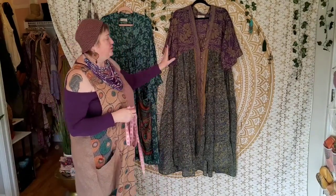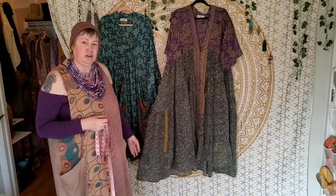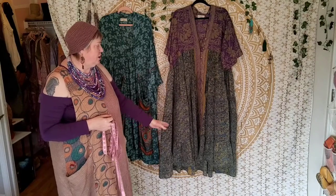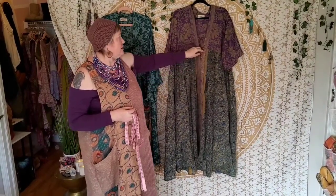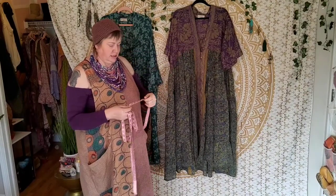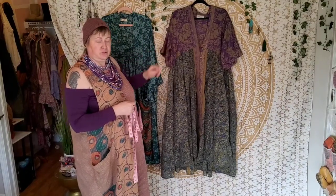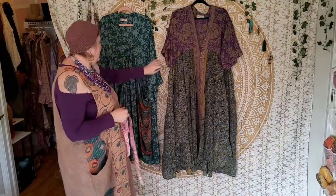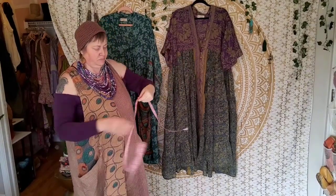So, okay, I've already done a review on this beautiful maxi, but I wanted to give you some dimensions for her. So whilst I'm here, the Twilight Maxi dress. Okay, I already did a review, said she's great for plus sizes. She's tighter under the arms, okay? So she's a little bit tighter than this dress, but I will give you some measurements.